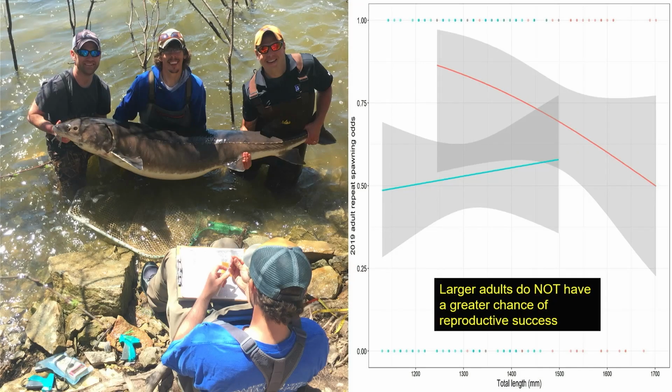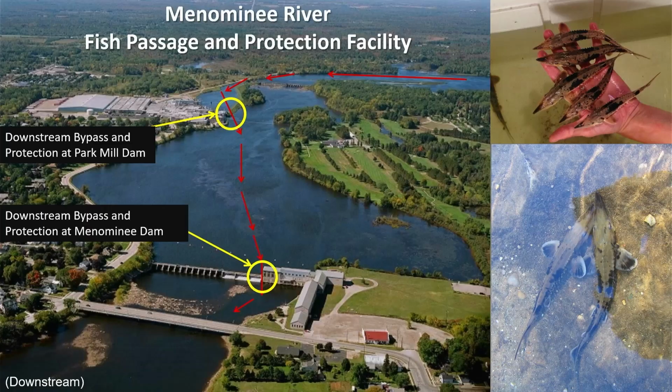Another question could be, should we be concerned about the size of the fish that we're moving upstream? Logic would suggest, let's get the biggest ones up there. Well, we found that bigger is not always better in this case. Larger adults do not always have a greater chance of reproductive success. So maybe you don't have to be as concerned about that if you're managing the facility, right? So we have all of this other information that has come out of this.